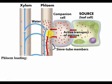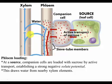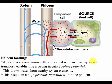This increases the water potential within the phloem, and that draws water across from the xylem. So you've got a strong negative solute potential here in the companion cell and here in the phloem, which draws water across and then generates a high pressure potential within the phloem. This is the same thing as what we're talking about happening in the roots when the xylem gets loaded up with nutrients. That generates a high pressure potential that tends to push fluids along the system of vessels that run throughout the plant.